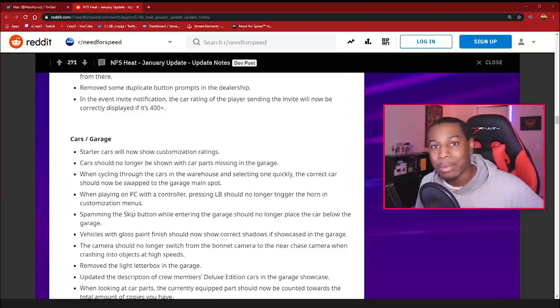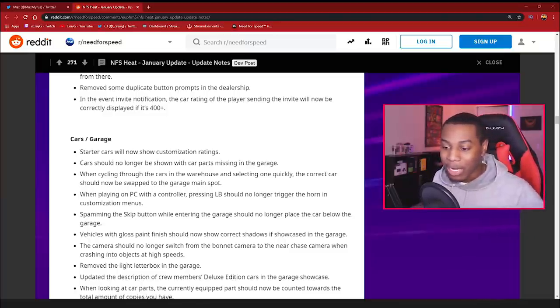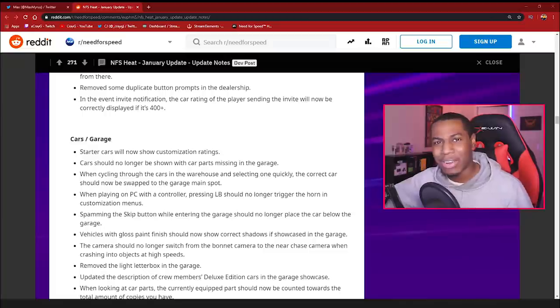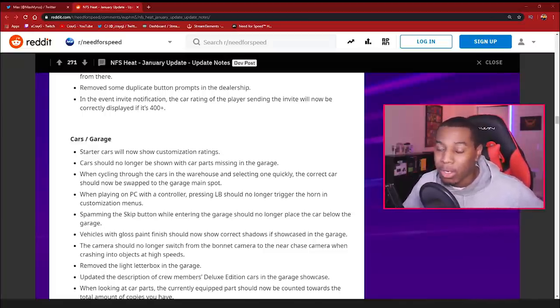And I had a problem with that. I would cycle through my cars when I want to swap a car out, and I'll pick that car and then another car will show up after the screen stops being black or whatever. After it loads back up, it would be another car sitting right there. And I'm like, wait, I didn't pick this car. I'm telling you guys, it happens to me all the time on stream.